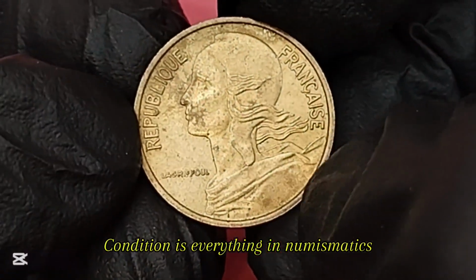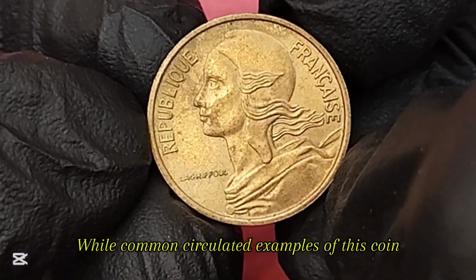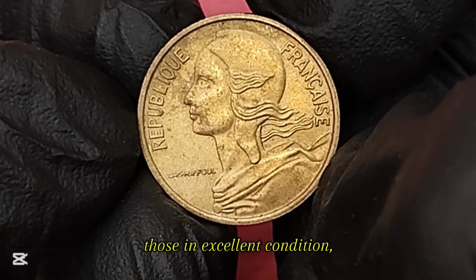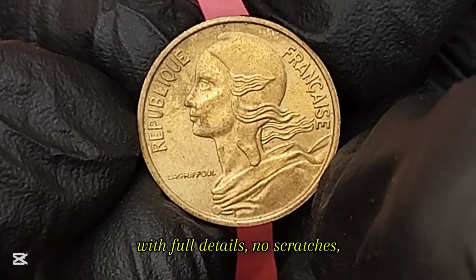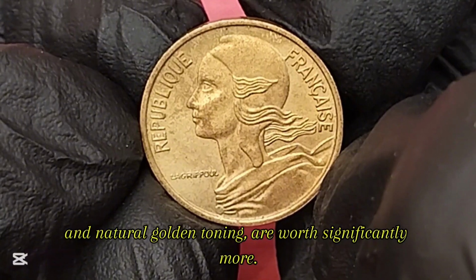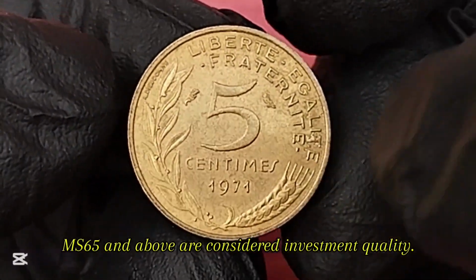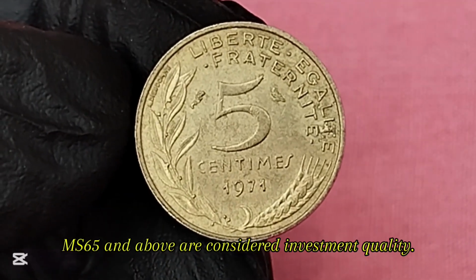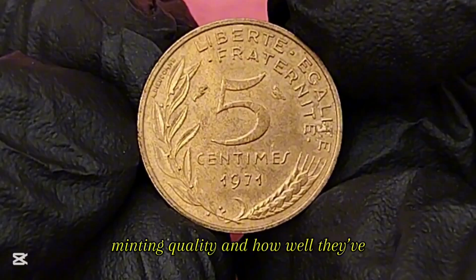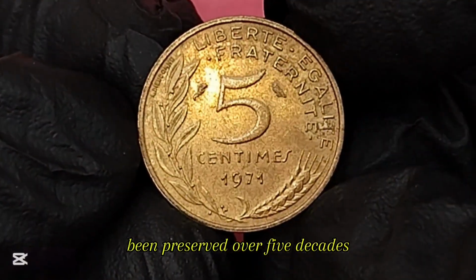Condition is everything in numismatics. While common circulated examples of this coin may only fetch $1, those in excellent condition, with full details, no scratches, and natural golden toning, are worth significantly more. Graded examples, especially those rated MS65 and above, are considered investment quality. Their rarity comes from both the minting quality and how well they've been preserved over 5 decades.